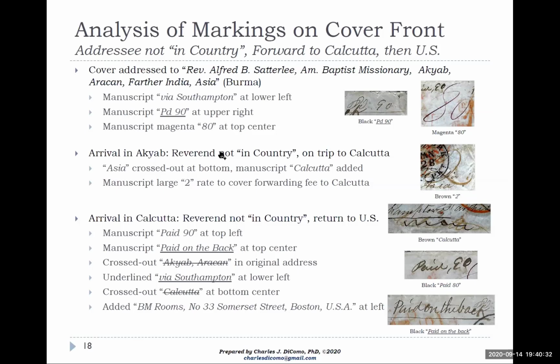It arrived in Akyab. They were not in country. They crossed out Asia at the bottom. Asia's here, and they crossed it out. The manuscript Calcutta was added. There is a Calcutta manuscript there. And then this large 2 was added. This was the fee that they had to pay to return the letter from Akyab to Calcutta.